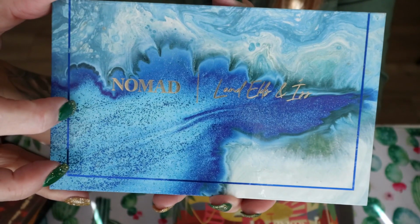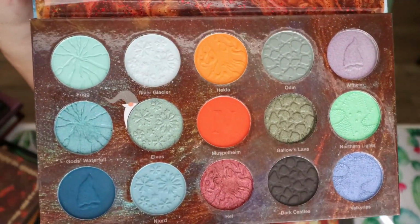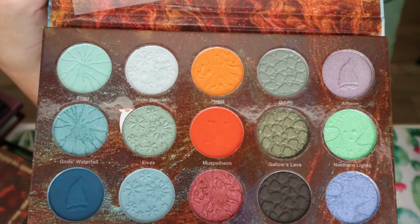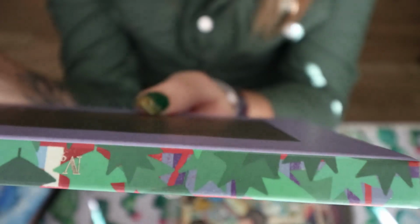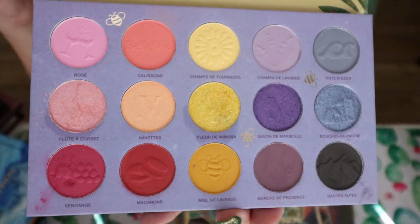Next up is the Iceland Fire and Ice palette. I absolutely love this palette. It is so beautiful. The blues and the greens in here are so incredibly amazing, and the shimmers are perfection. This palette also came out this year, and I'm gonna completely slaughter the name. It is the Fêtes de Provence. I knew I wouldn't say that right, but this is such a pretty palette.